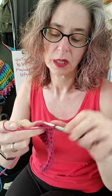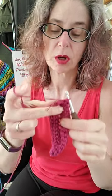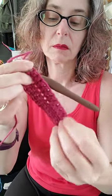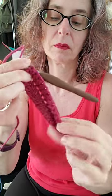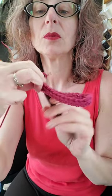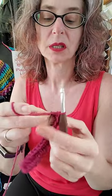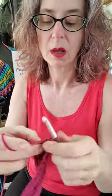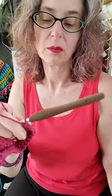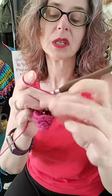And you're just going to keep doing that. I'm going to keep doing that until I get around to my first stitch. My first stitch is marked. And I'm not going to turn or anything. You can see how it's starting to cinch up on the ends like a bag. I'm just going to take that stitch marker out. I'm going to make my first stitch for the next round. Replace my stitch marker so I know where my first stitch is.